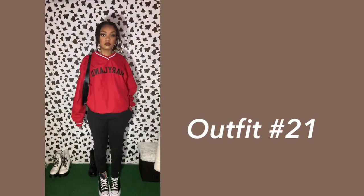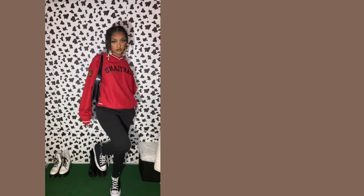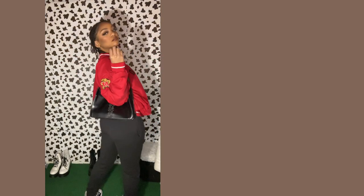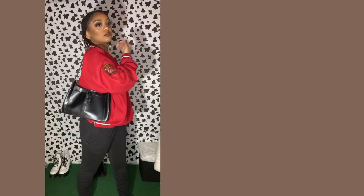Last but not least for the outfits, I got this Maryland pullover from my dad. I'm pretty sure it's from the Maryland State school store. I don't know. I mean, University of Maryland. Nah, I said Maryland State. Wow. Anyways, it's from one of those. The pants are from Misguided. And then I have my thrifted purse and I'm pretty sure my Converse on.